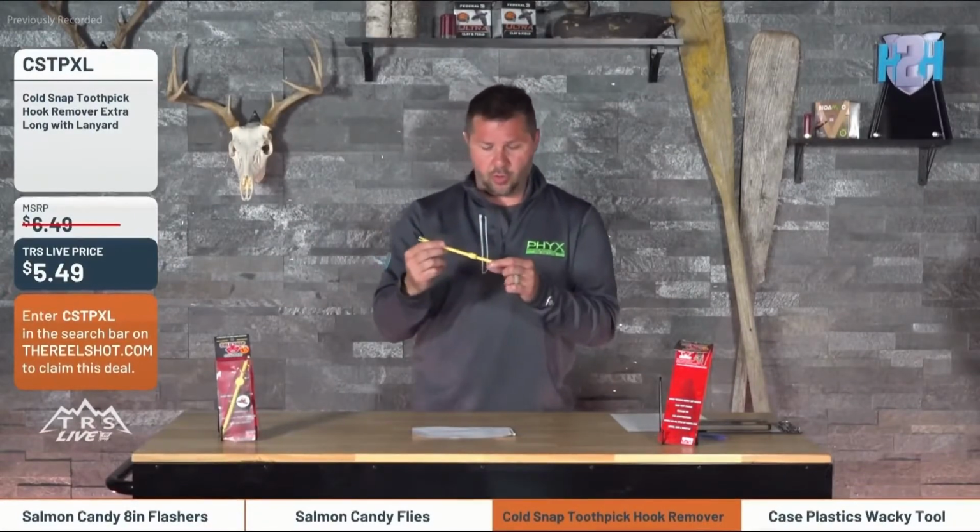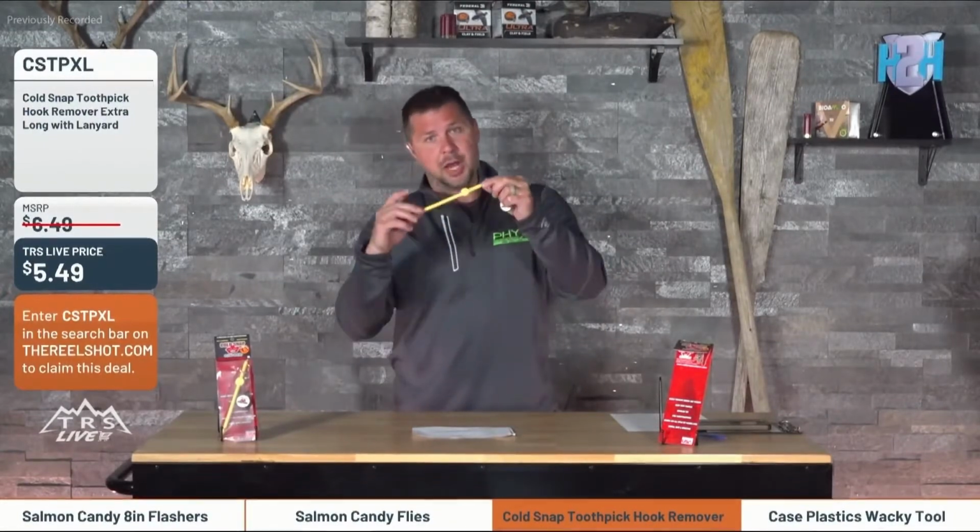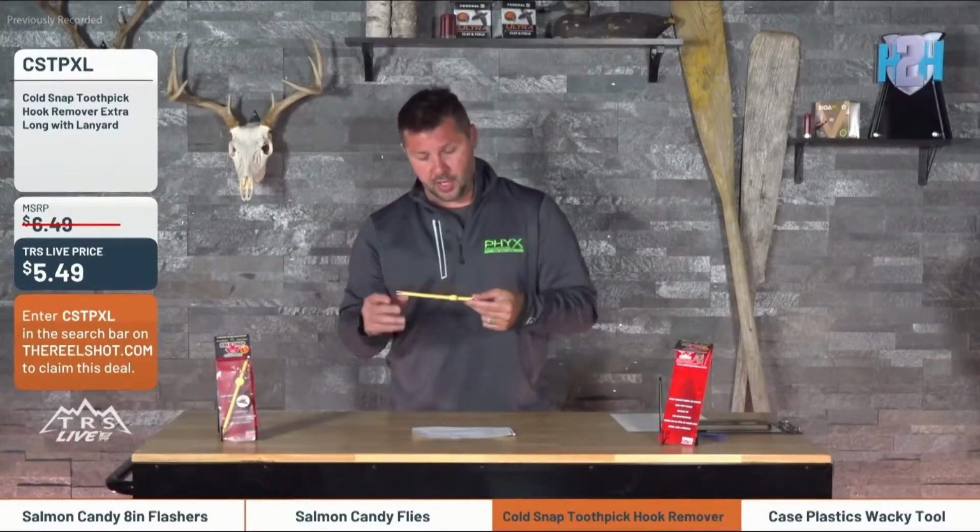This thing is so awesome. The color, I like the color, the bright yellow color. Drop it in the snow on an ice fishing day. It's going to be easily seen. The lanyard's going to help eliminate you dropping this.